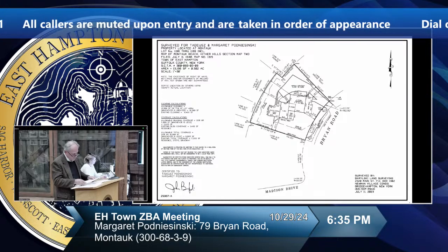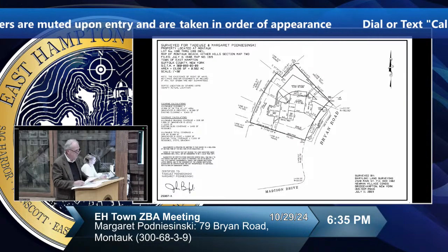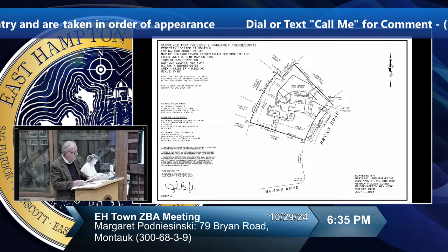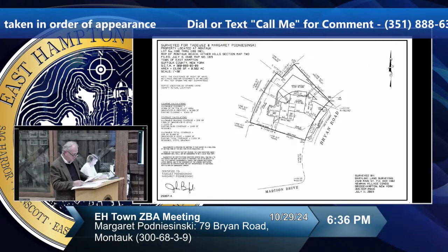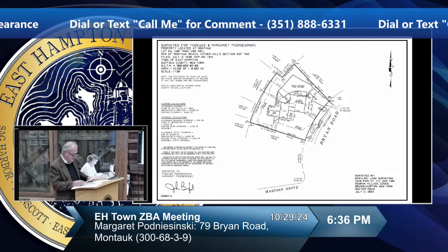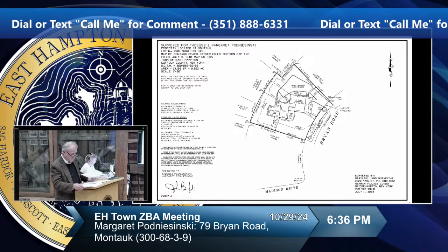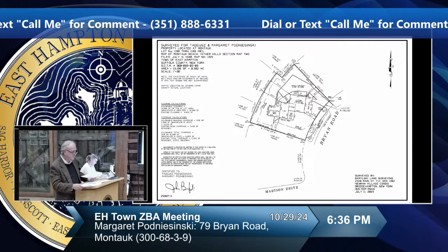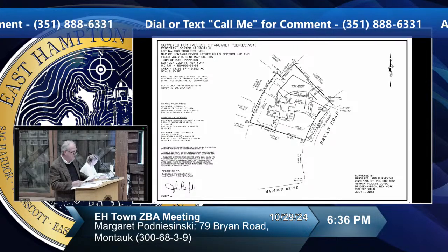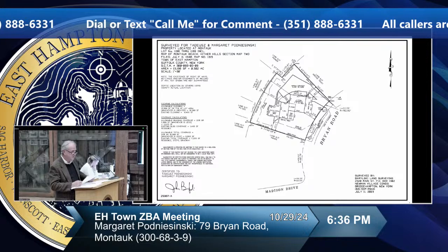So we're asking if the board would be able to provide a relaxation on this modification to the existing deck. And my understanding was that there are other similar projects that the board has approved similar to this deck that's in question.